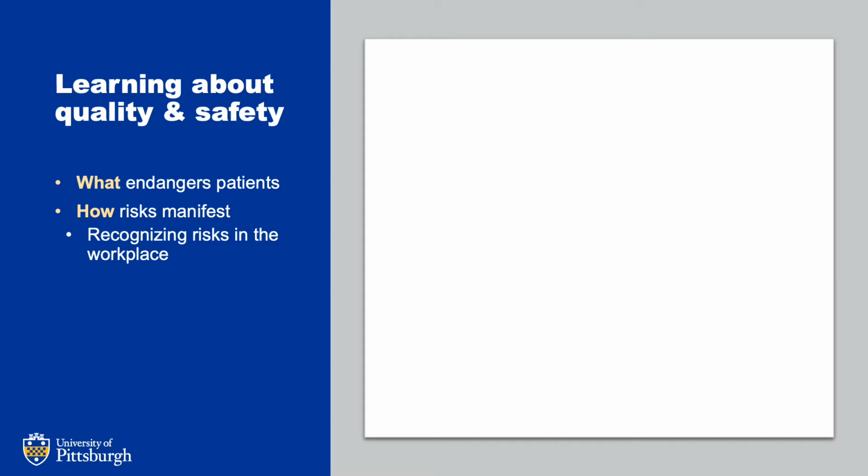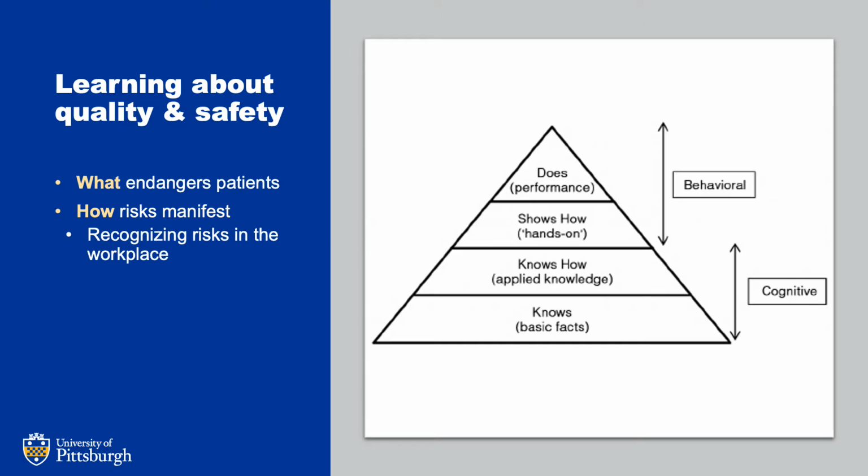This is a feasibility study of a way to assess residents' ability to apply the knowledge about safety and quality that we convey to them. Specifically, we are interested in assessing the knowledge 2 levels up from the bottom in the pyramid shown. Lectures and videos, for example, teach learners basic facts. 1 level up in difficulty and expertise is applied knowledge.